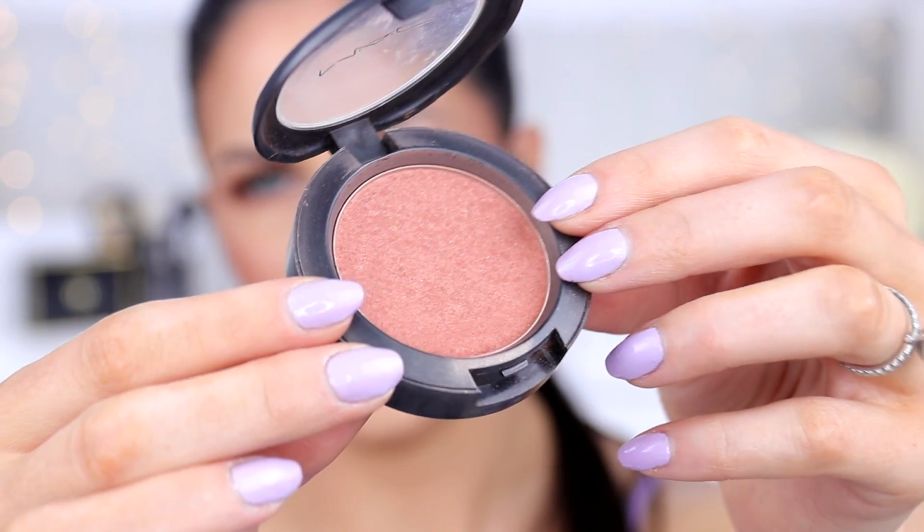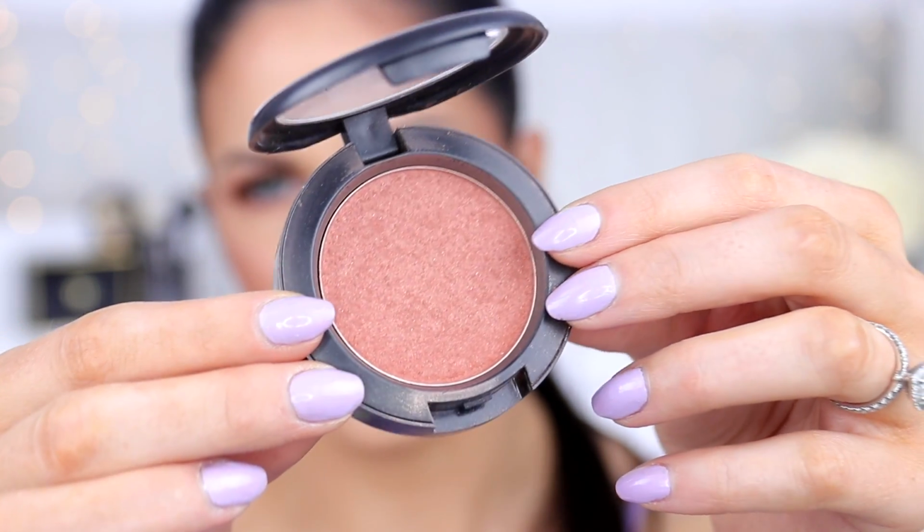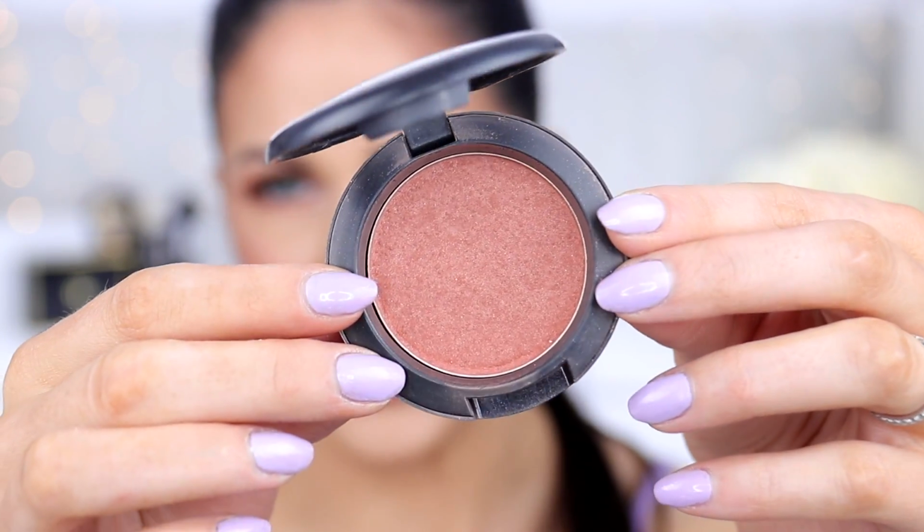Second one from MAC is this one here. This is the Sheer Tone Shimmer Blush in Peach Twist. And this kind of goes against what I said earlier because it's technically a shimmer blush and you can see some shimmer in the pan. I don't know if you guys will be able to see that. Technically, it's a shimmer. It's not shimmery on the cheeks at all. It comes off matte on the cheeks. It's just a really soft, flattering peach kind of blush.